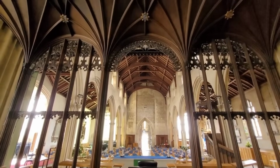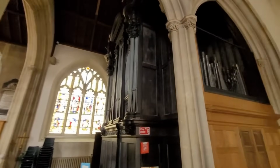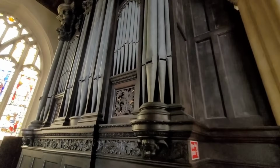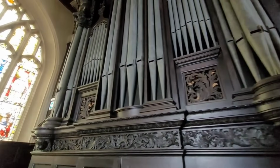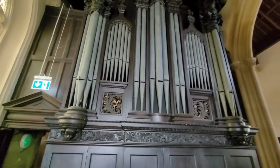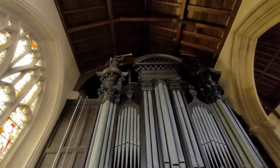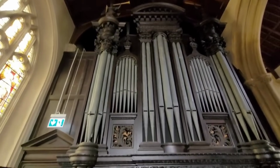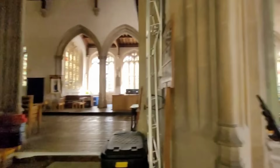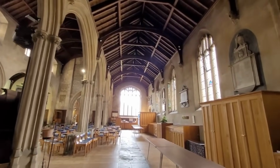Now, the organ is a large 3-manual and pedal instrument with 46 speaking stops. It retains much pipework from the organ by Bryce Seed of 1752, together with the fine case facade, pedal pipes and mechanical stop-changing facilities, which were added by Holditch in 1852. In 1879, the instrument was rebuilt by Gray and Davison when it was moved from the original West Gallery location to the North Aisle organ chamber. Further additions then were made in the 20th century.